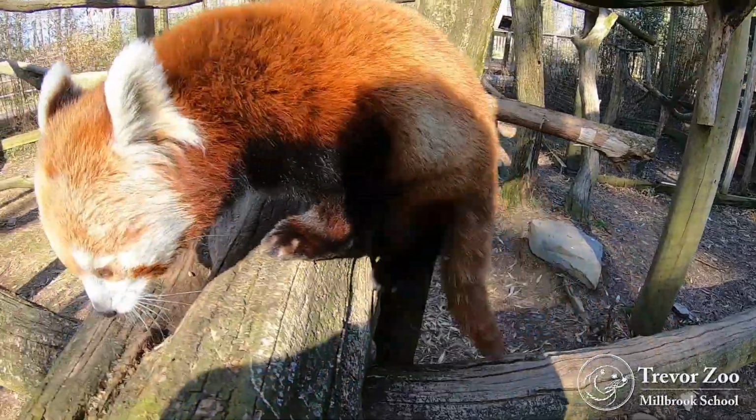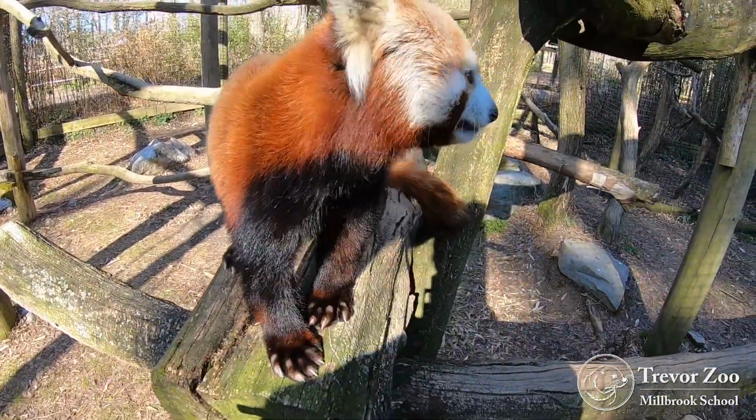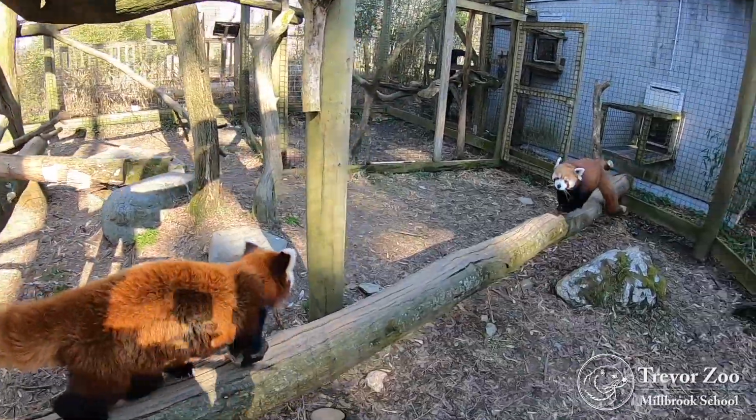So typically in the wild, they're solo animals, so they'll live solitary lives, usually only coming together for breeding season, which is usually really short, only a few days out of the year.